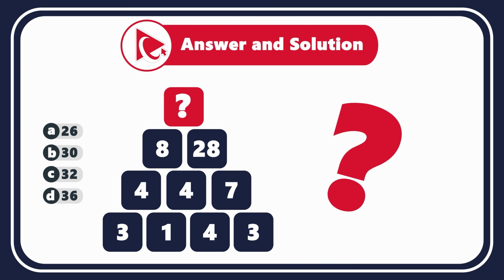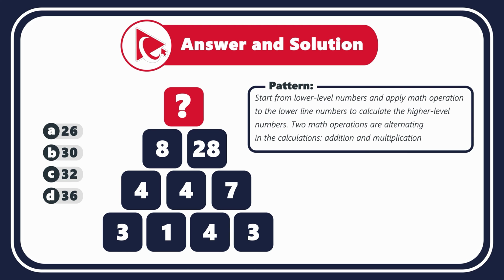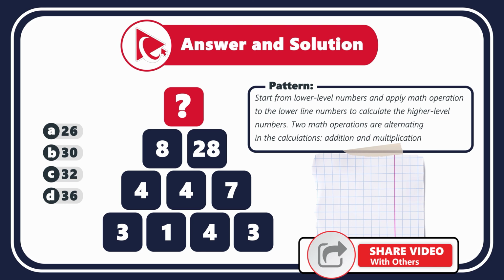Remember how I presented the information to you? I started from the top and went to the bottom. But in fact, you need to start from the low-level numbers and apply math operations to the low-level numbers to calculate the higher-level numbers. To confuse you even more, there are 2 math operations alternating in the calculations, addition and multiplication. Let's look at the example so you get a better understanding.